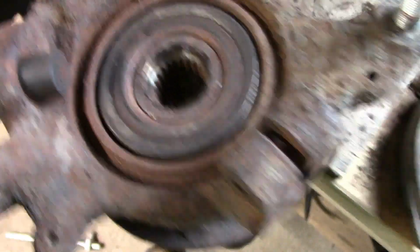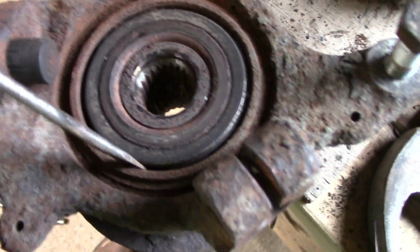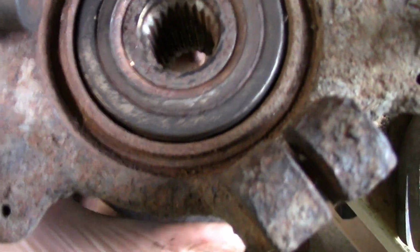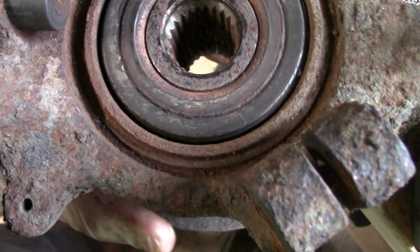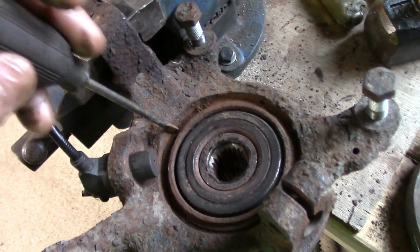And the seal's gone. You can actually see all the way into the recess. So water is just going to get in, and it's all rusted inside. I don't know if you see the ball bearings moving about in there. You can see they're hitting bits of rust, it's just kaput and the grease is all gone. Still can't get this circlip off.